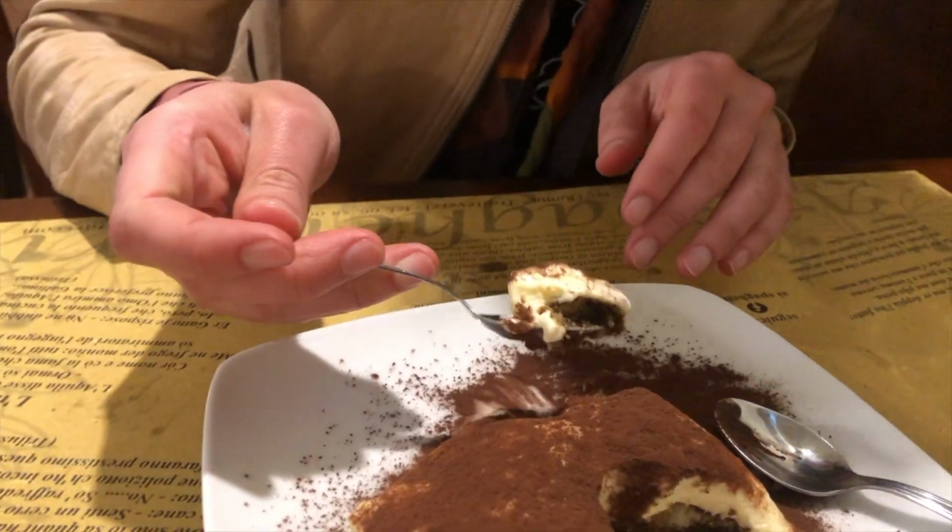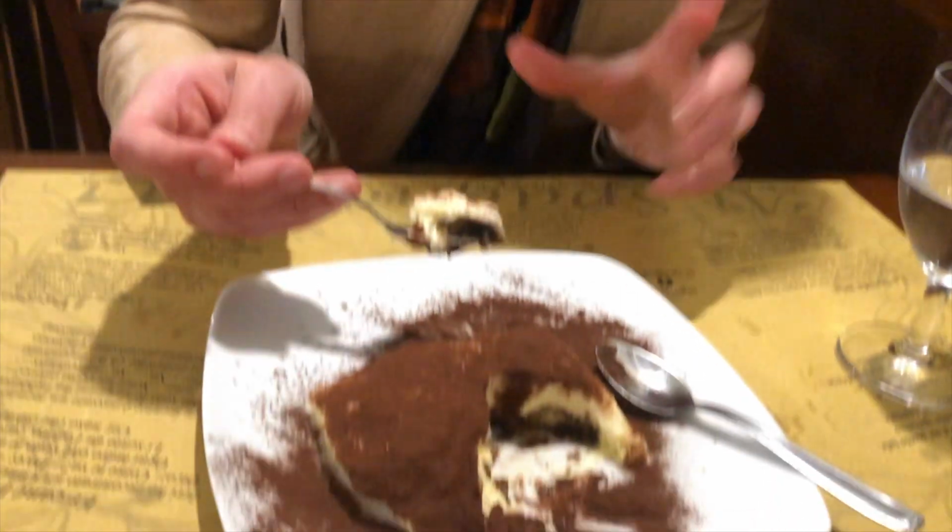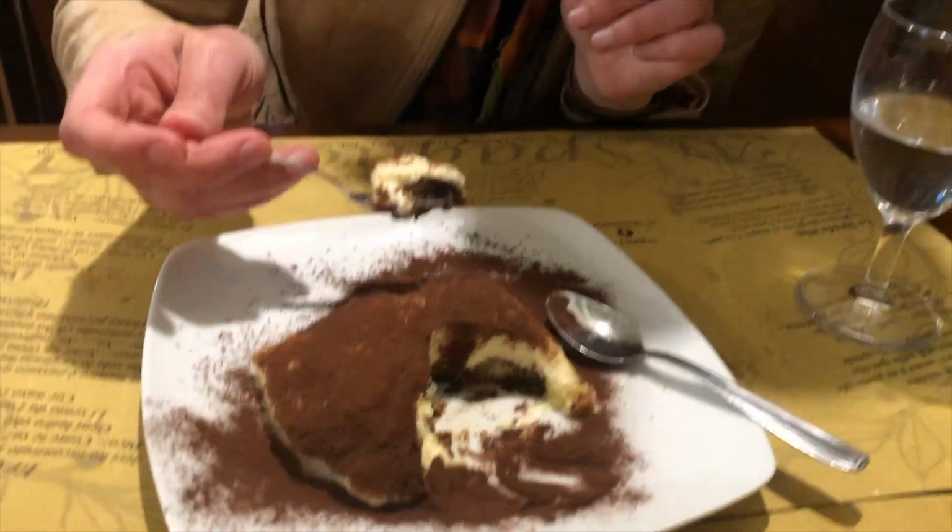Okay, so I'm gonna try it now too. This is gonna be the random one. So this is what you get from just any restaurant. Not this one from everywhere, but that's what you get here. Okay, let me try it.